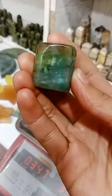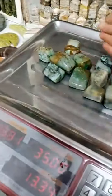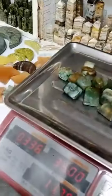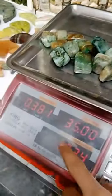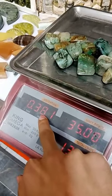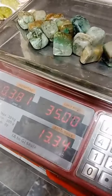Okay, so this is chrysocolla tumbles. So gorgeous and amazing. For all only $13 for all these pieces, okay? $13 and also gorgeous pieces. So the weight is 0.381 and the 4 kg price is only $35. $13 for all.